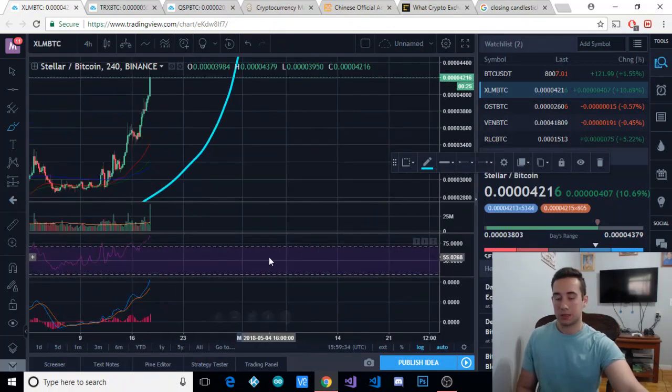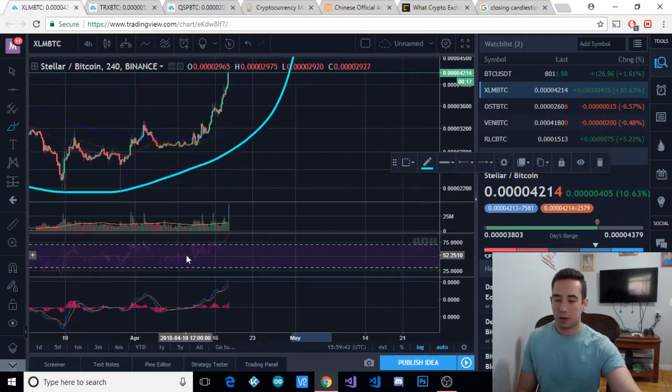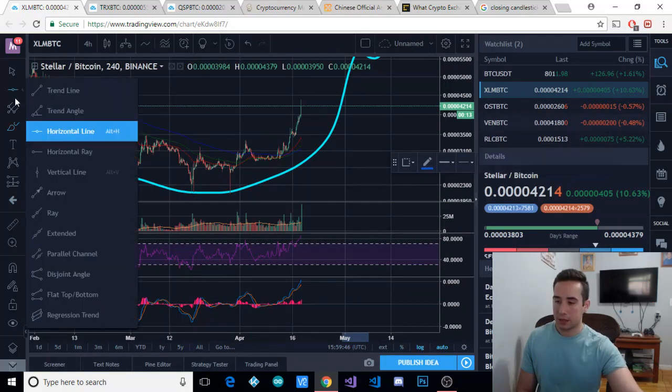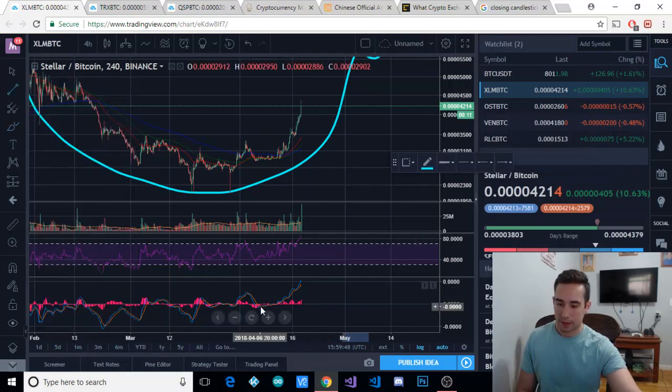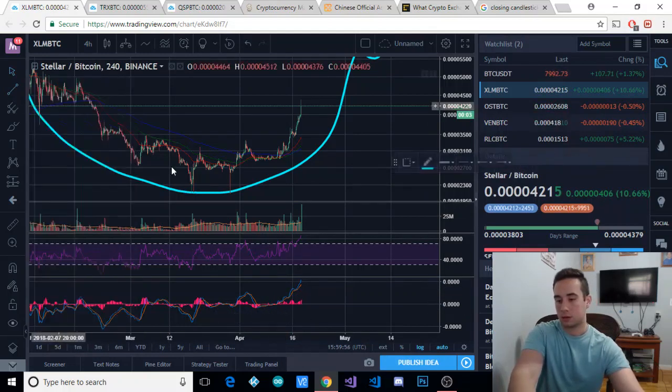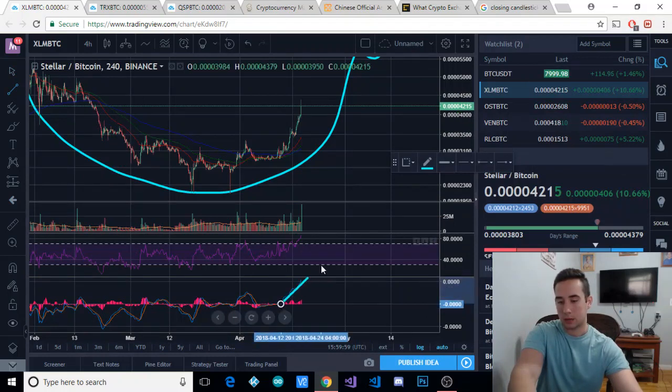I like to use RSI, MACD, and Fibonacci sequence. I'm not going to be using Fibonacci retracement on this one. But the MACD itself is looking very, very steep. From there, not so much. I drew a bad line. It looks like it's got some good momentum.